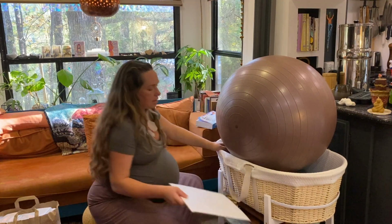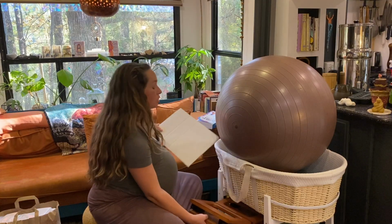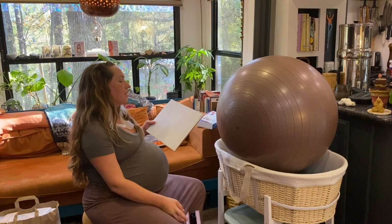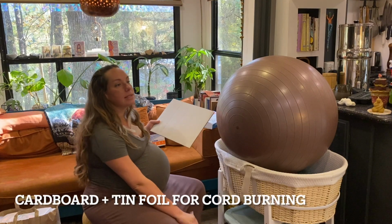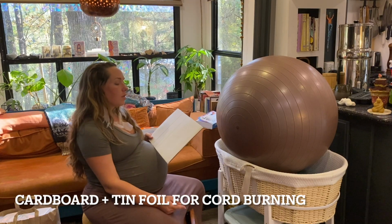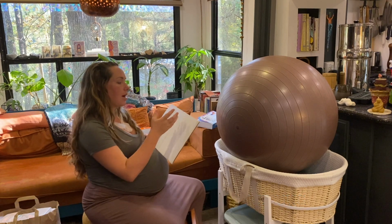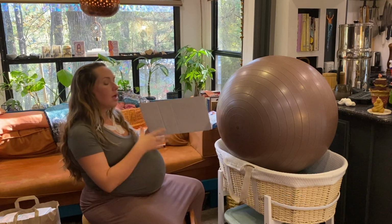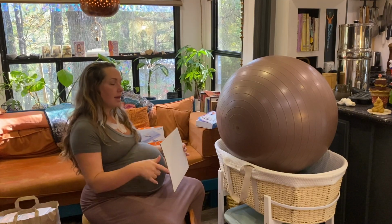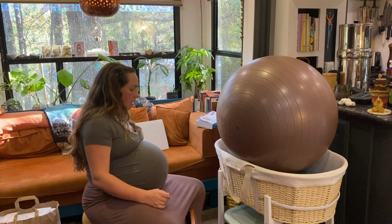Now we're going to get into more of my actual kit that I have put together. This is just a piece of cardboard to cover in tinfoil if I decide. I think I would really like to do a cord burning for the umbilical cord, and so I'll cut out an area and cover this in tinfoil and have this as a space between the burning and the baby, so that the heat doesn't come over to him.